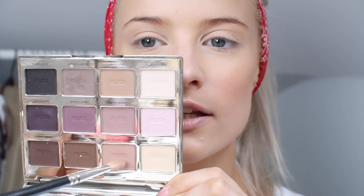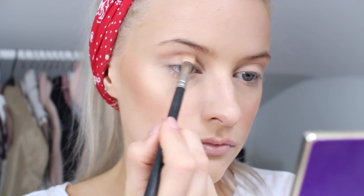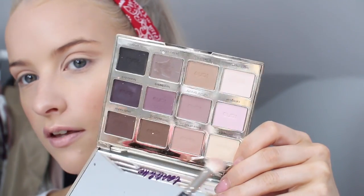I'm going to use my MAC 217 with Force of Nature, this one right here, into the crease, of course. Like the line over the top. I'm not going to join it up, I'm just going to kind of leave it, bit of a flick out, and join over like that. And then I'm just going to take another fluffy brush and I'm just going to run Free Spirit and a bit of this Supermom over the rest of the lid.